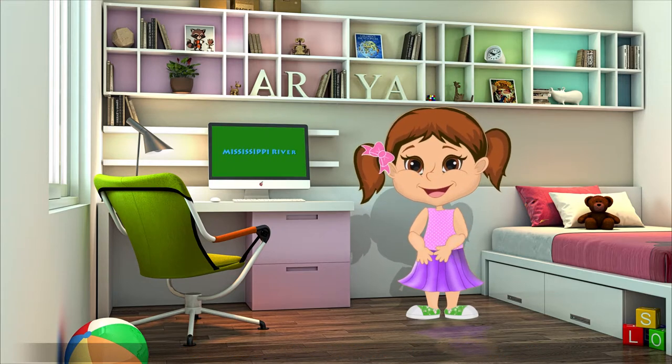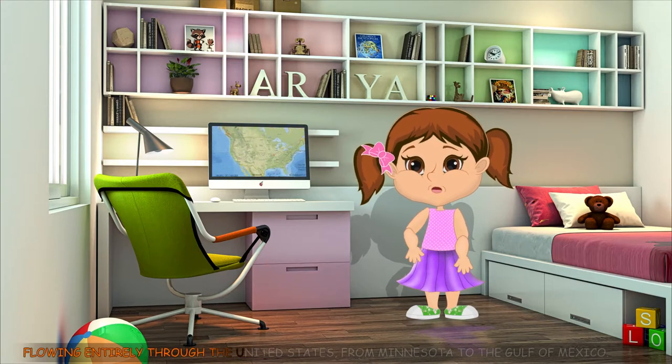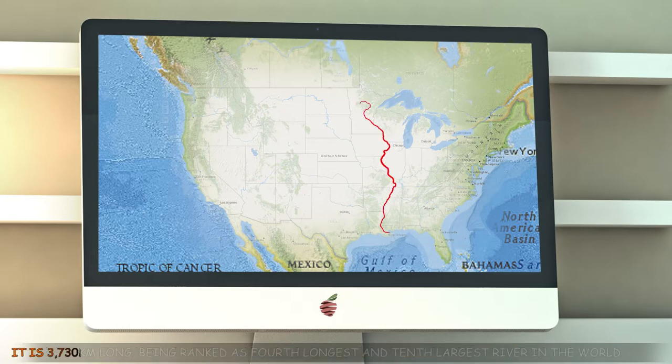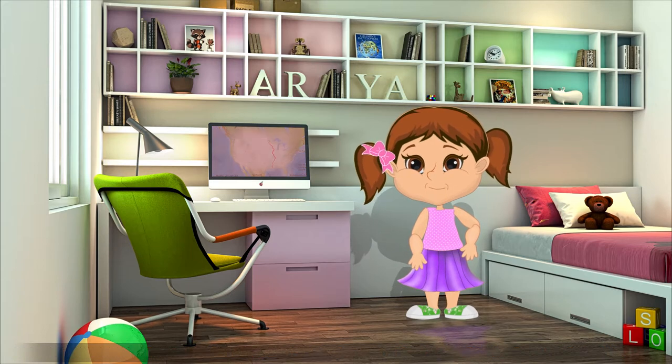Mississippi River. The Mississippi River is the largest river system in North America, flowing entirely through the United States, from Minnesota to the Gulf of Mexico. It is 3,730 kilometers long, being ranked as the 4th longest and 10th largest river in the world.